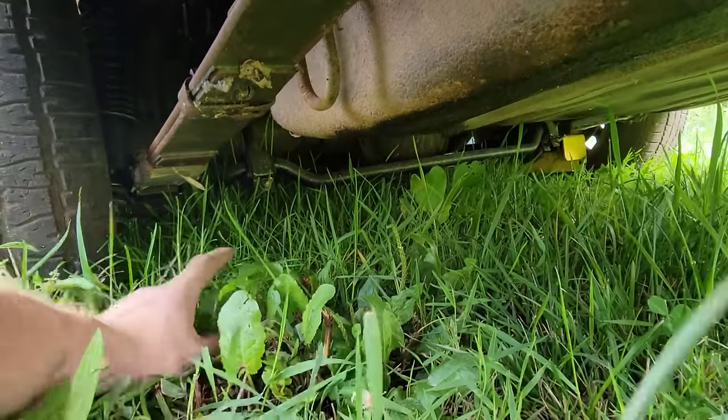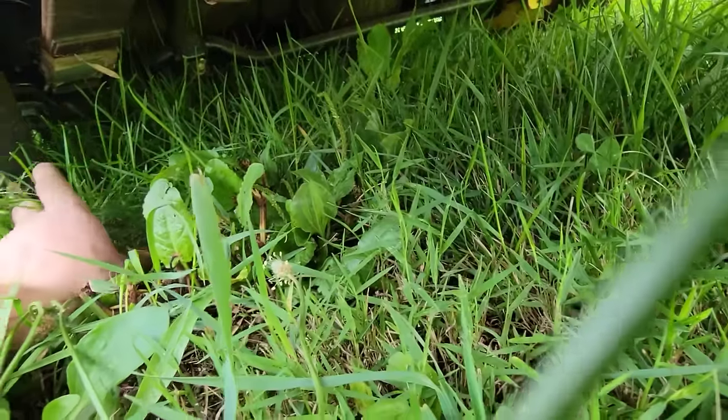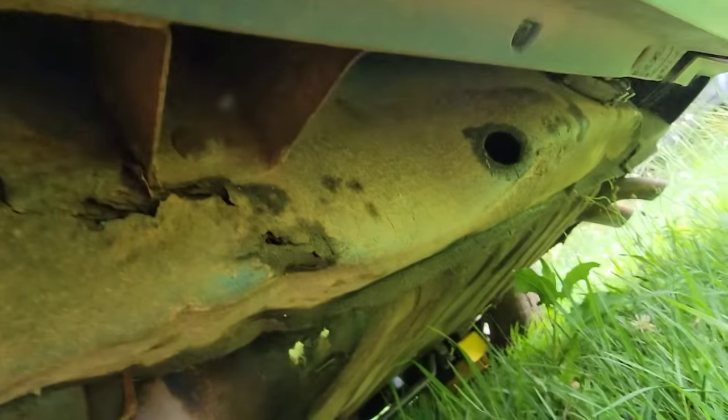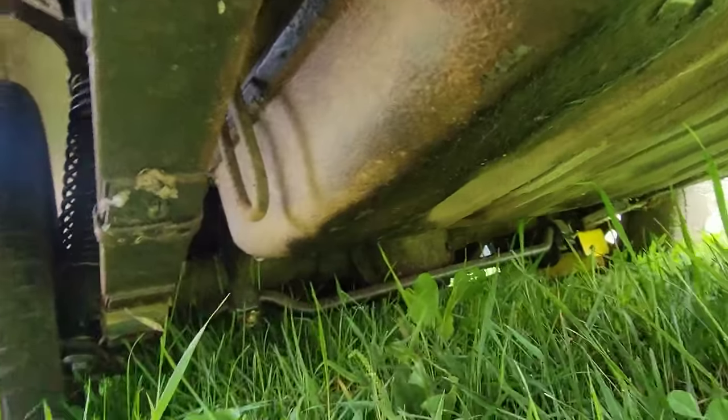Oh, I don't know if you can see, but that sway bar back there has new bushings in it, and it's all cleaned up. And whatever that cross member there is, has a little rust in it. That's a good sign.